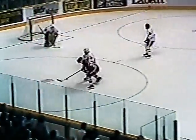All right, it's center ice now. It's Yashin to the line. Yashin trying to go around the defense, and he's chased out of there by Coffey. Gretzky loses the puck. Coffey covers up, and he sends it down the ice. 42 seconds left in the power play.